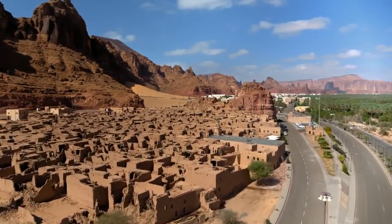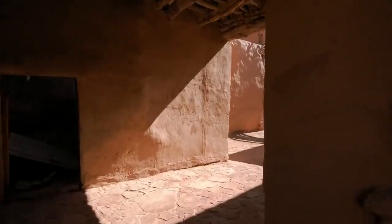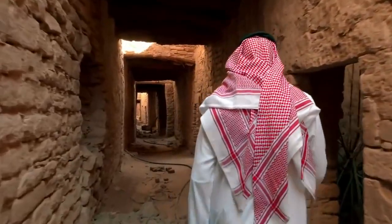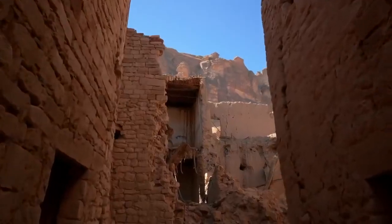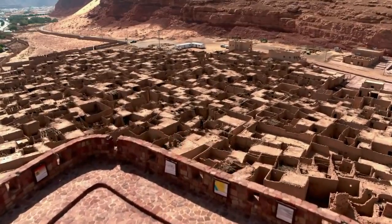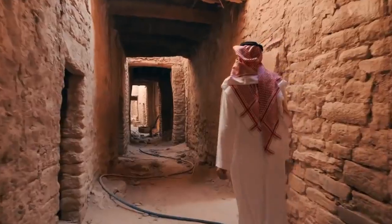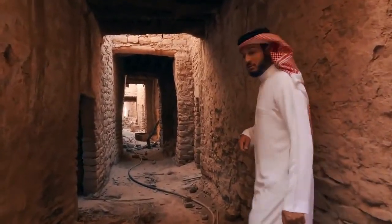Ahmed is on his way to AlUla's Old Town, a traditional mud brick village with walls dating back to the 13th century. Just a few decades ago, his family lived here. Well, this is my grandfather's house, father of my mother.